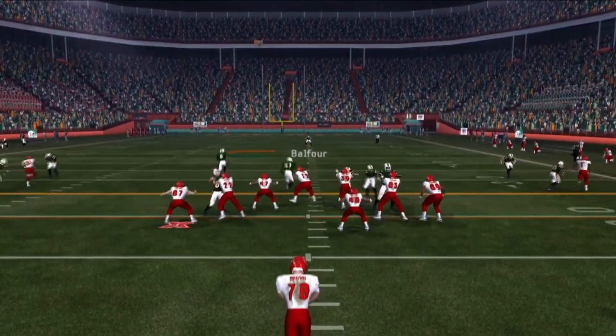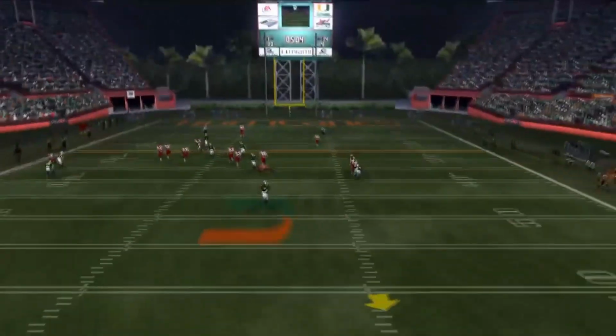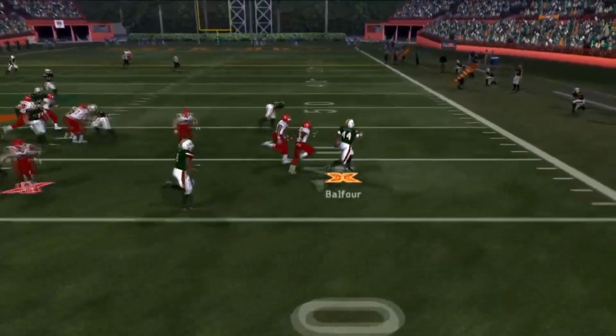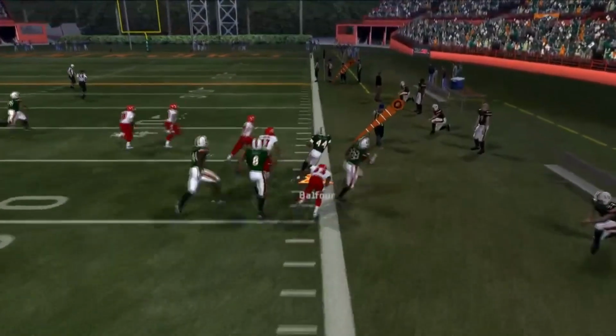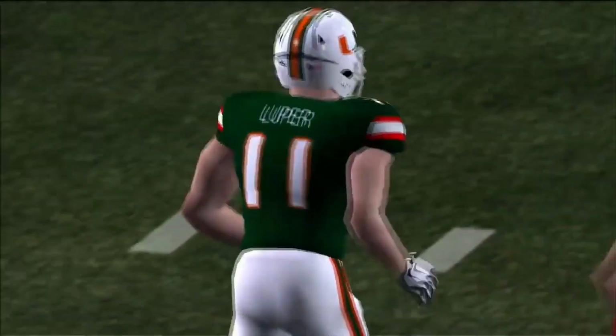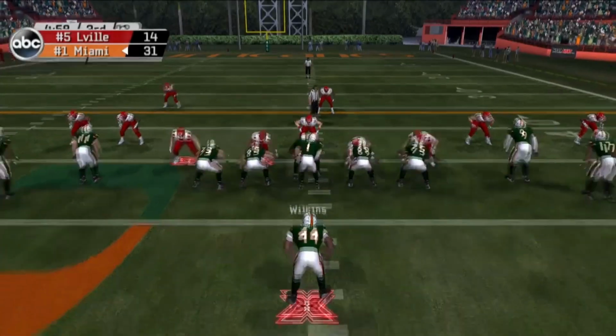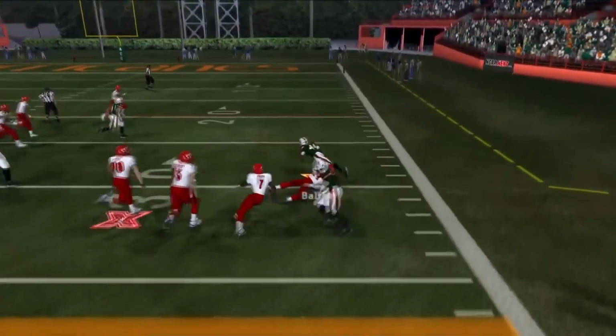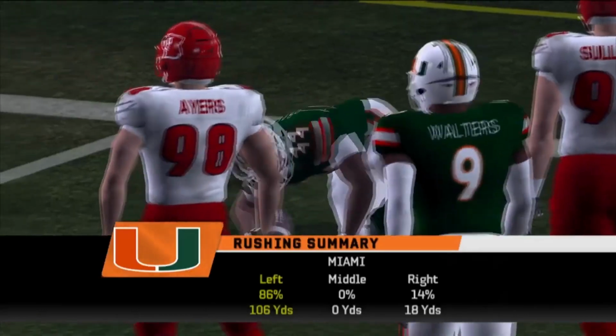The Cardinals line up to punt. It's off, and it is a dandy. Balfour fields it at the 31. The offense is back on the field. Wilkins with four wide receivers. Wilkins hands it off. He's on the run. A little juke. Tackle. And that was a nice run.